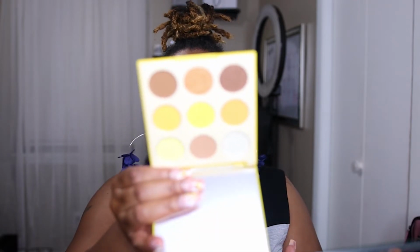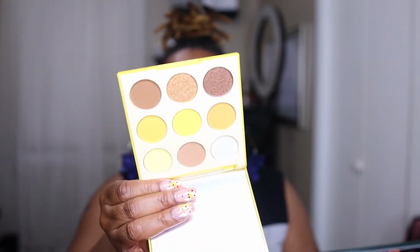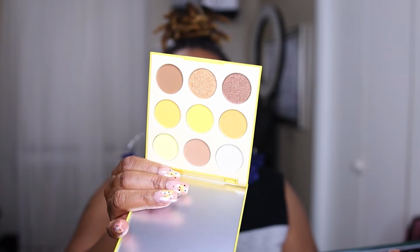But these are the shades. These remind me of ColourPop's palettes, but I feel like these are going to be better. And it has a mirror too. Full size mirror on all of them. But those are really cute. I thought these would be cute for the summertime. Spring and summer, to be honest with you. We trying to play this summer. We ain't going to play too much because we don't need no problems.